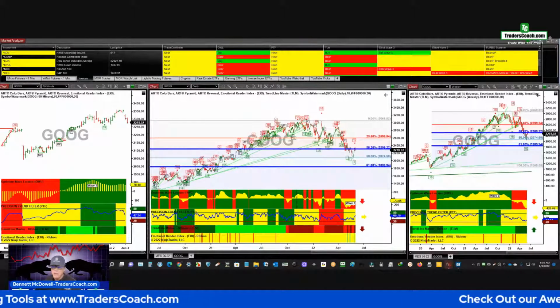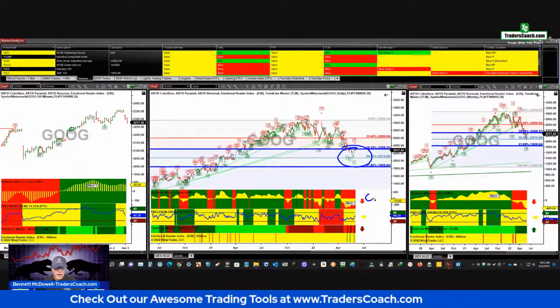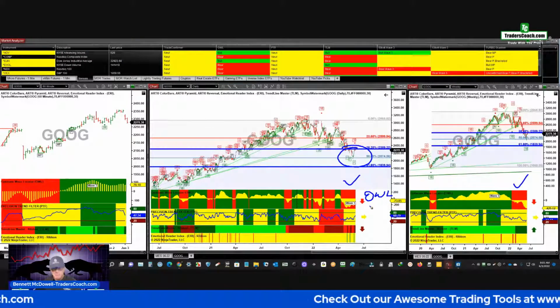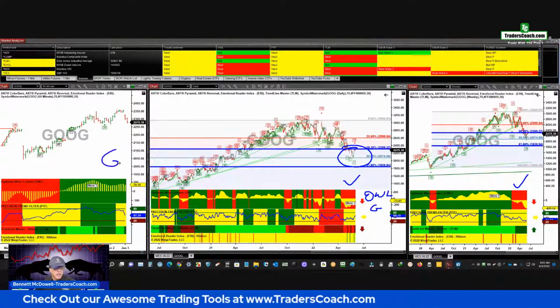So back to Google for a minute, it's come down to a high probability fib retracement area. Now, using our tools, we have the owl down here, and you'll see that on all 3 time frames. It's red on the daily, and it's also red on the weekly. So we kind of want that to turn around on the daily to be green at the very least. We've got green here on the short term.